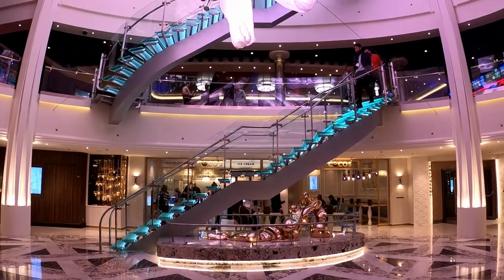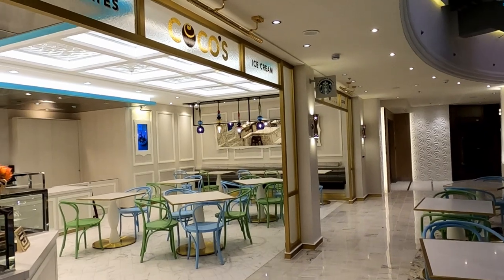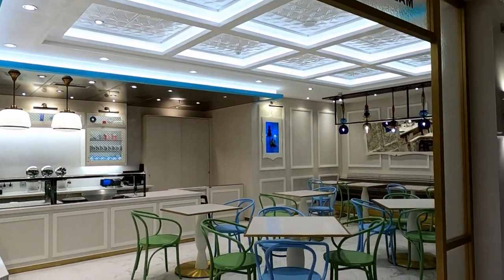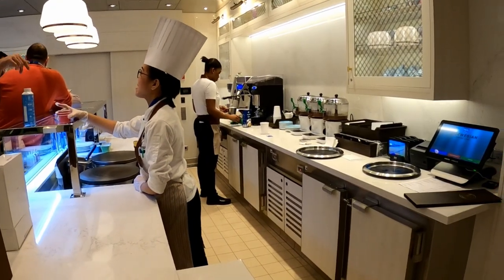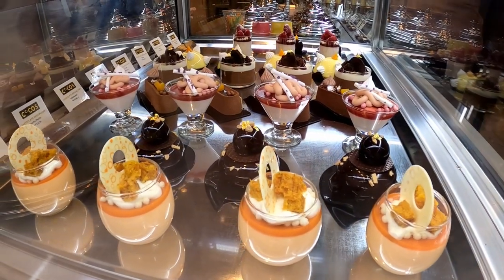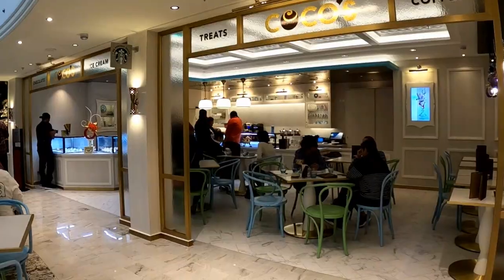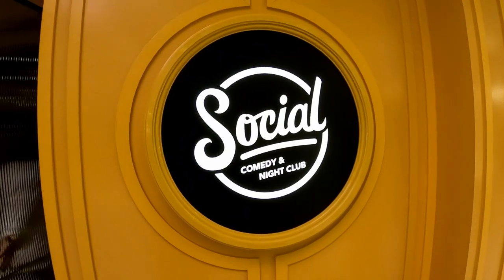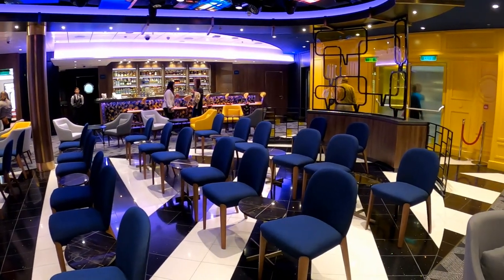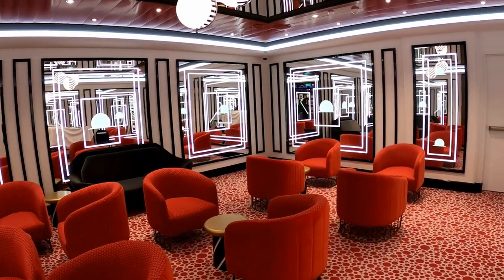Plenty of options for you Starbucks lovers out there. So we are midship near the chandelier, and we're going to check out Coco's, where you can get some specialty chocolates and ice cream. Plenty of really delicious desserts that you can buy here. It's a nice cafe setting, and this is where La Bistro was on Norwegian Escape. Right across from that is Social Comedy and Nightclub, where the comedians will perform. On either side of the stage are these really cool lounges as well, some really interesting colors and decor.